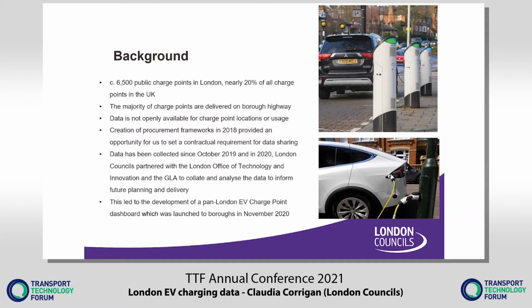In terms of background, London is really leading the UK in terms of charge point delivery. The last data set we received from ZapMap on the total number of public charge points in London confirmed that we have nearly 6,500 public charge points in total. That makes up nearly 20% of all public charge points in the UK. The majority of that delivery has been on Borough Highway, which, as I'm sure many of you are aware, makes up 95% of the road network in London.